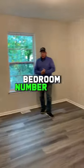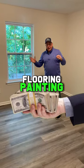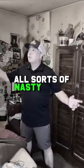Bedroom number two, same thing: new doors on the closet, new windows, flooring, painting. But this house, if you go back and look at some of the old videos, it was just stained with all sorts of nasty stuff, smoke and dirt. It's just a real big clean out. So that was the majority of the work.